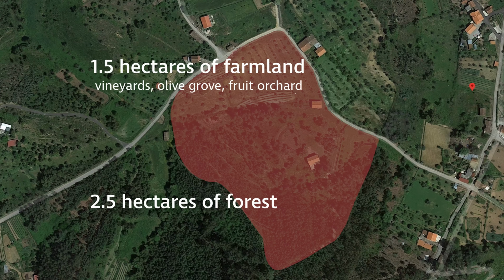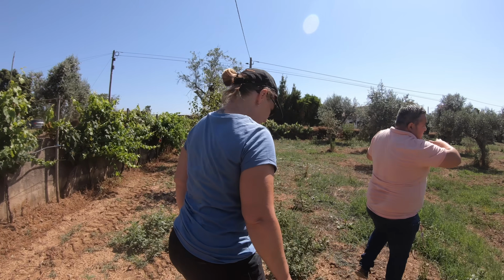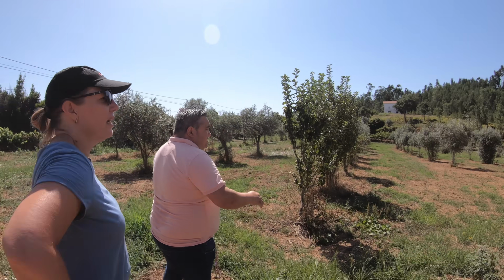So there wasn't actually a huge amount of flat area for growing veg or having much pasture for animals. Although there's plenty of space, I'm sure we could have found some space for animals. But we didn't know anything about the scale of this. We didn't know how long it takes to harvest and prune 100 olive trees.